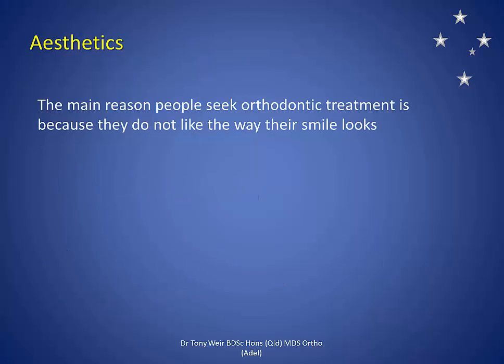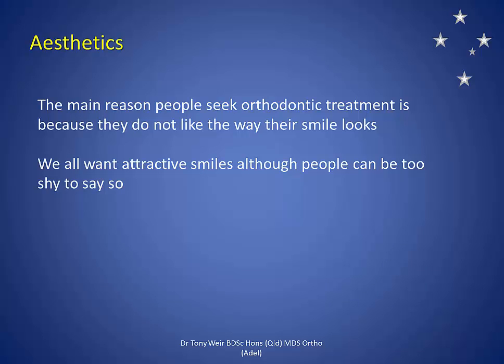So, aesthetics. The main reason that people seek orthodontic treatment is because they do not like the way their smile looks. Most patients would come to an orthodontist and say their concern is crooked teeth. Very few people actually notice that they have an incorrect bite. More people will just simply have a concern with the crookedness of their teeth. We all want attractive smiles, although people can be sometimes too shy to say so and will be unwilling to impart the information that the reason they're not smiling is simply because they don't like the look of their teeth.